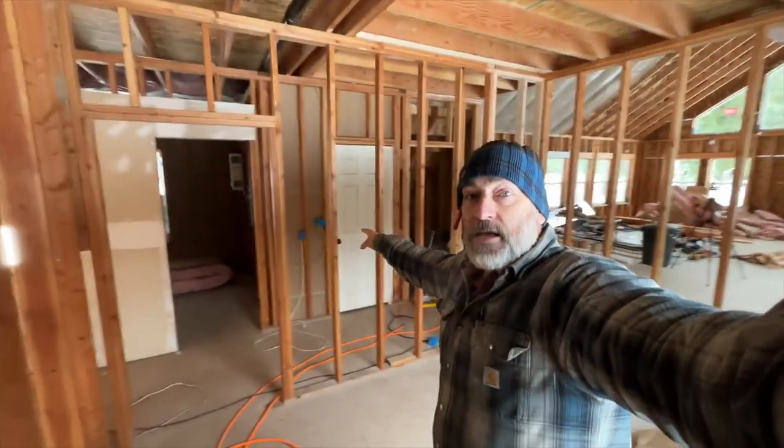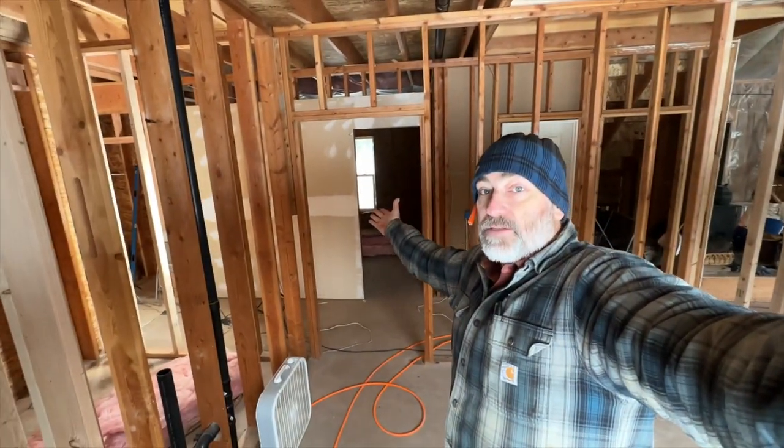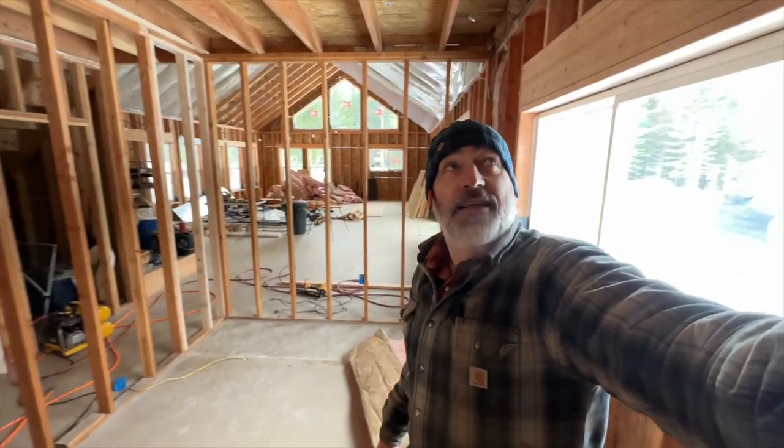There's a secondary bathroom right over there for guests and whoever's in that bedroom over there, or whoever's in the love loft, that's their bathroom. Let's get started getting this venting done.